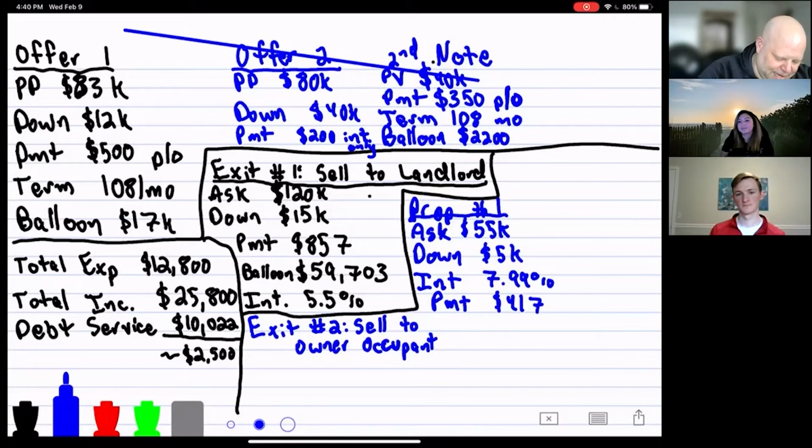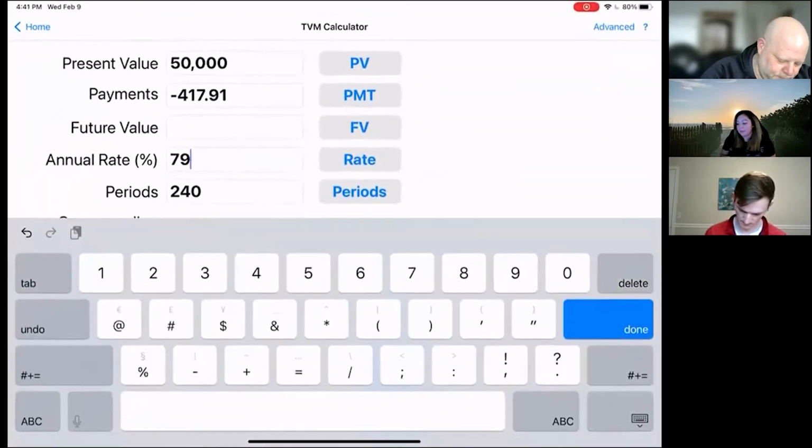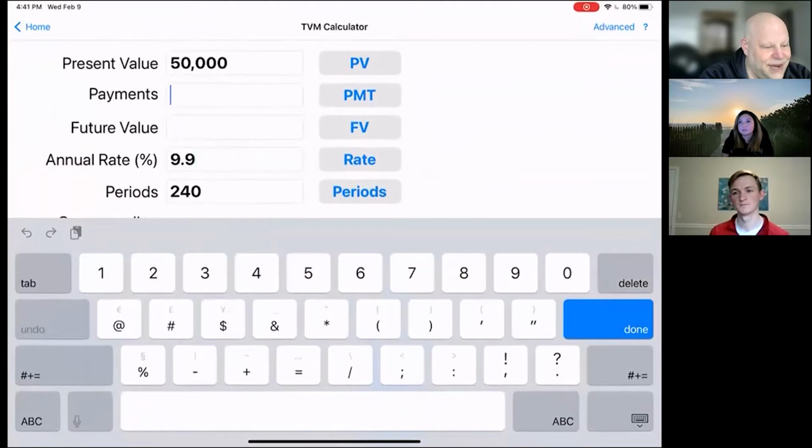But let's say that I charged 9.9%, so 50,000. And you're probably saying, well, who's going to pay 9.9%? To be honest, people don't care. It doesn't matter what the interest rate is. Cheaper than renting. Yeah. Well, what does it matter?